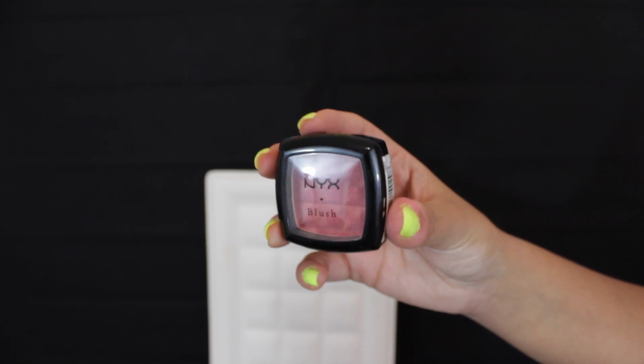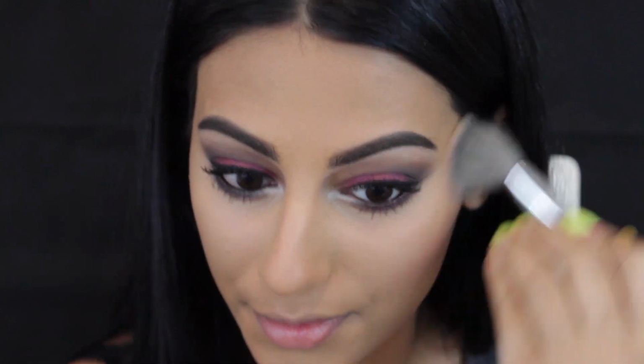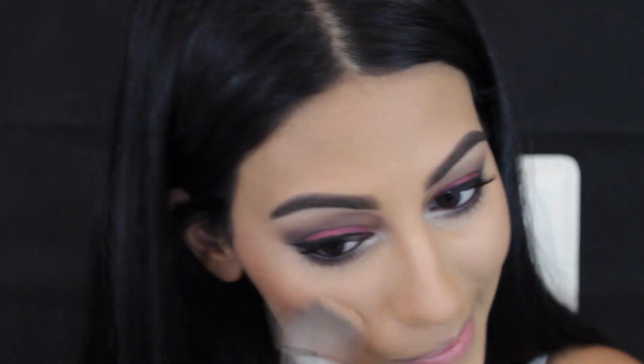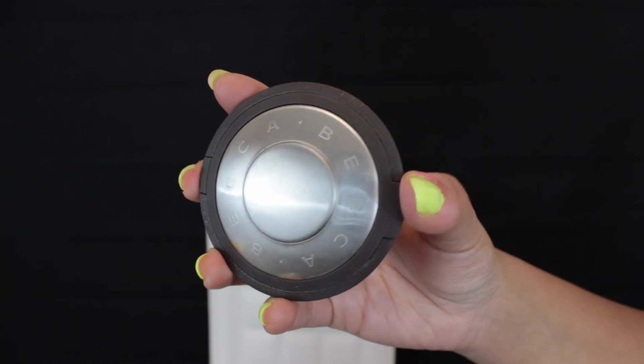And for blush, I'm going to use the NYX blush in the shade Pinched. And I'm using a Sephora Pro Angled Blush brush to apply this. And since I love a strong contour, I'm going to go back with my Real Techniques foundation brush and basically carve out the bottom of my contour.